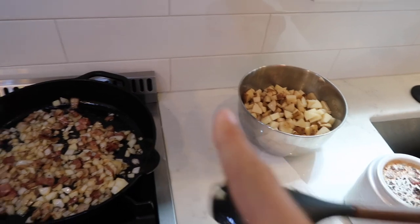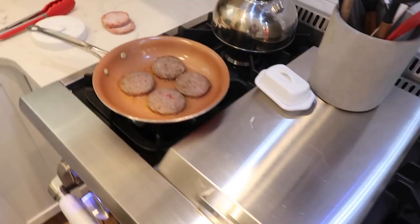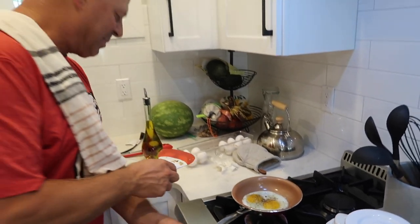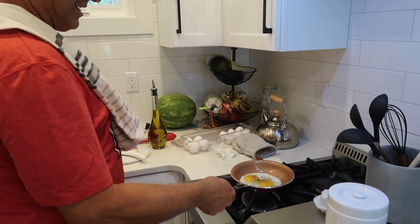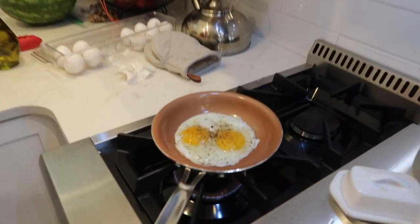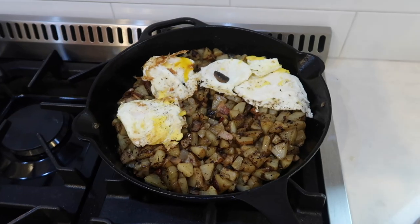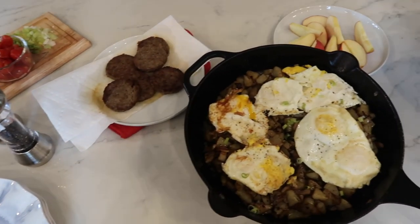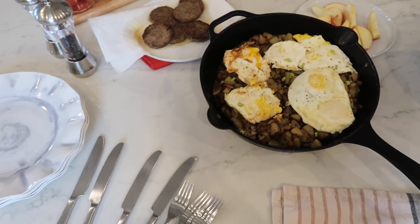We're having potato hash and then got some sausage. Should I do it just with the pan? Yeah, go. Wait. Don't mess up. It's not ready yet. Need to turn it up. This looks so good. Yum! Nice eggs.